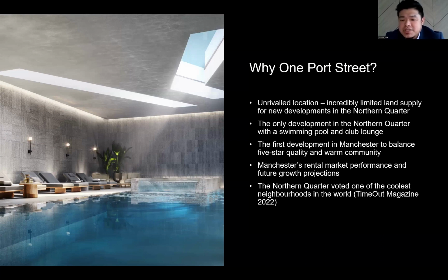And this is the first development in Manchester to balance five-star quality and warm community. A lot of thought and detail has been put into the experience of the residents. Because for Select Property, what makes us different is that apart from just developing the building, we focus a lot on managing and the experience for the tenants and residents, which is why our developments have had very sustainable success for our investors worldwide. And Manchester rental market performance in general has been one of the highest in the UK, with future growth projections. And last but not least, the Northern Quarter, as a bonus, is also voted one of the coolest neighborhoods in the world, by Time Out magazine in 2022.